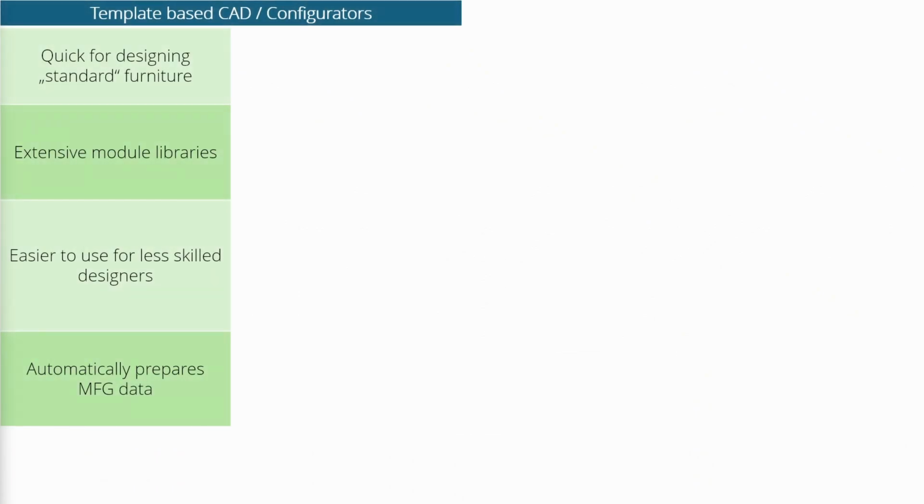There are CAD systems that we call template-based or configurators, and they are very quick for furniture that can be predefined in advance, like cabinets, their combination with some dividers, with some facades and so on. That's why those systems usually have some extensive library. So we need to be able to find a unit that we are dealing with and then modify it to our needs. It's quite easy to use for less skilled designers. For the same reason, we can just pull out the data from the library, just change some parameters, and there we have it. And of course, the system automatically provides the manufacturing data.